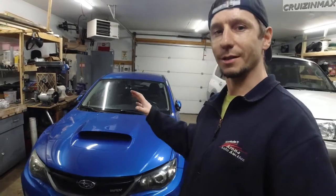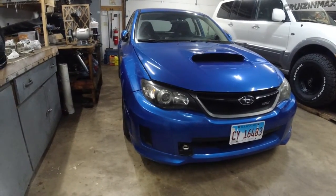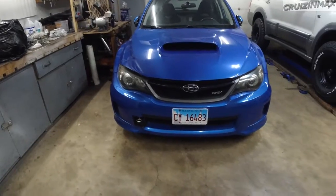Guys, what I've got here is an 11 WRX in blue. Well, this one is a little bit special. A little history on this thing.